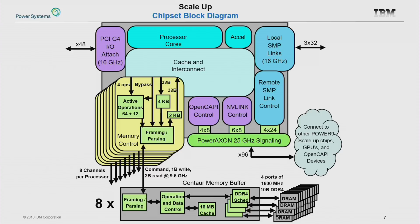And so you can see you've got this Axon signaling, and then you've got logic blocks that talk the different protocols: the OpenCAPI protocol, the NVLink protocol, and then the remote SMP protocol. Keep in mind that a lot of the chip area for these protocols is tied up in the PHYs, or the interconnect side of things. So while they are different, putting 3 protocols doesn't add a dramatic amount of silicon area, because it's dominated by PHYs and our on-chip interconnectivity.